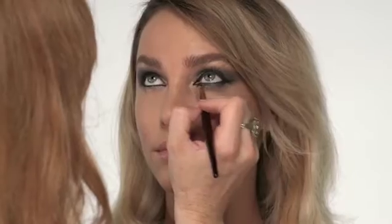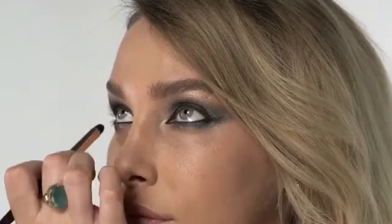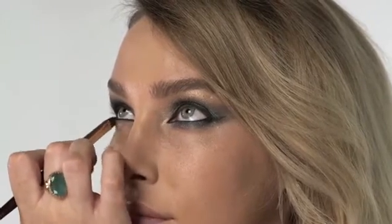The great thing about these palettes is you can do a dialed down look for the day or a dialed up look for the night. Take your eye smudger brush and dip it into the smoke shade, going backwards and forwards underneath the eye. It adds a little bit of width to the eye and gives you more of that smoky effect.